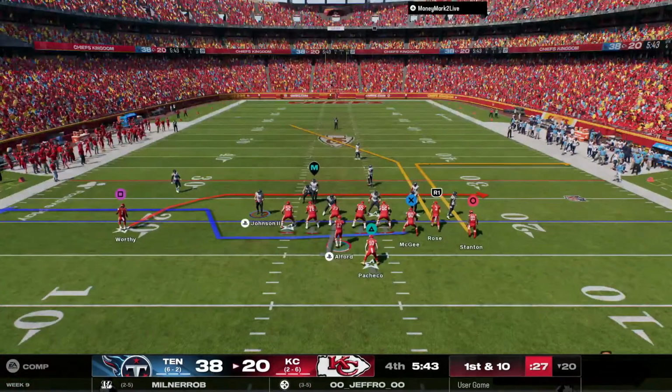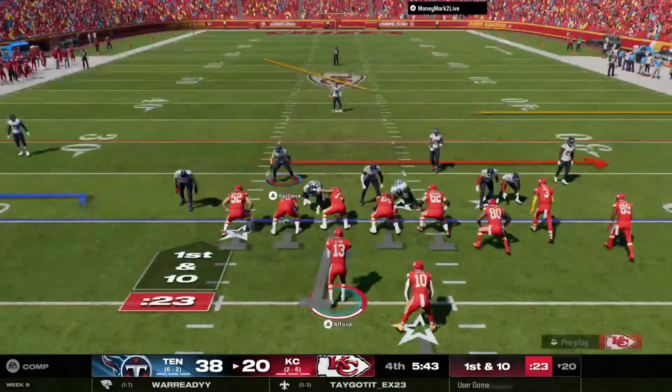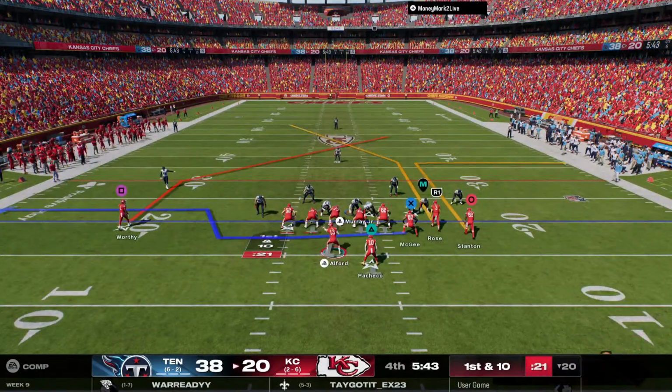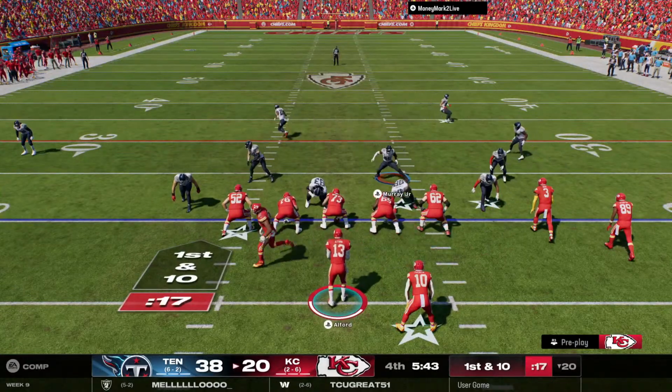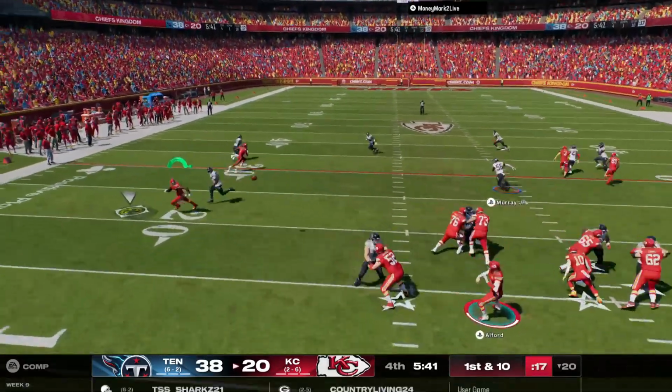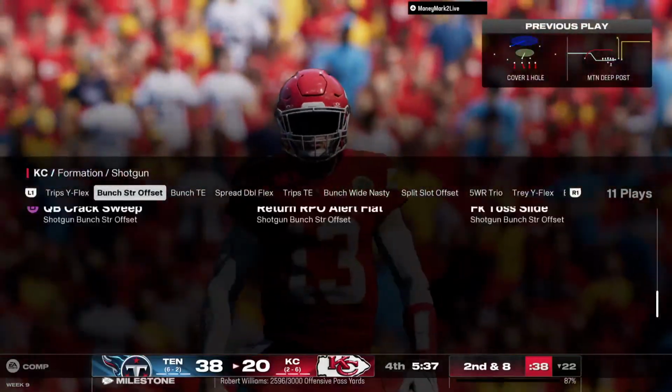The drive begins at the 20. Here's 1st and 10. They'll send their tight end left. They'll throw out of the gun. Little short pass here, caught by his tight end.